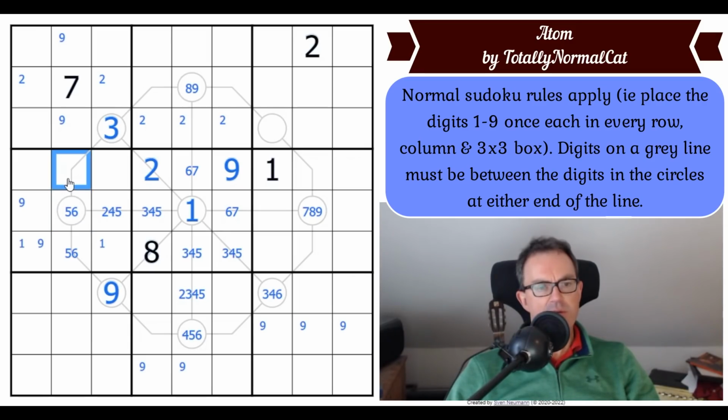So that's got to be 4. And it's got to be 4 because it's got to lie between 5 or 6 and 3, but it can't be 5 or 6 because of the 5, 6 in the column. So that's a 4.